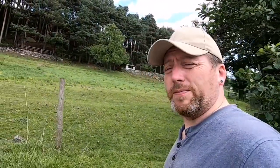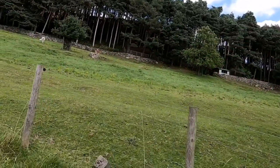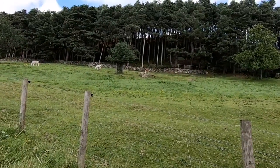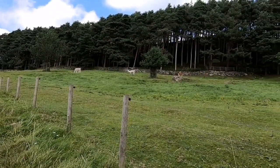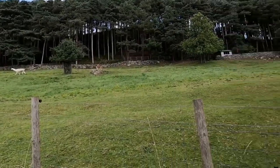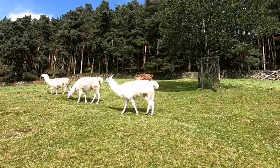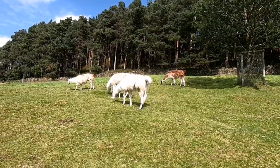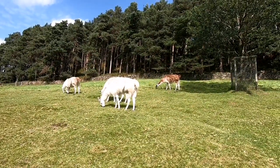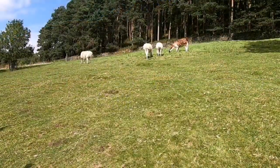Well, I wasn't actually going to stop until I got to the stone circle, but I'm just coming over some little windy lanes because there's been a bit of a diversion. But on the bonus, llamas. How cool is that? We wouldn't have seen the llamas if we hadn't taken a diversion. Pretty cool. They're beautiful, aren't they?